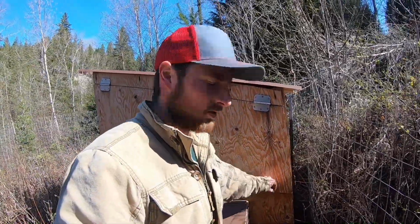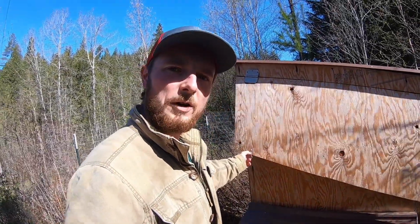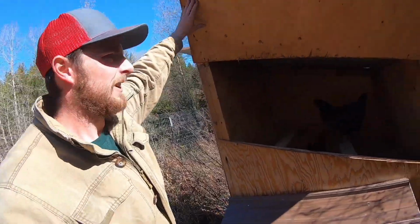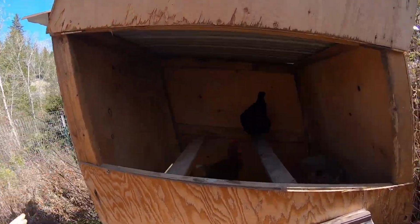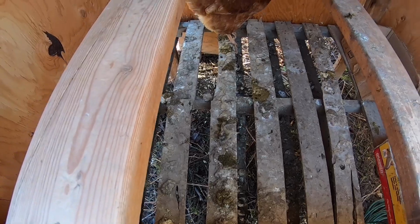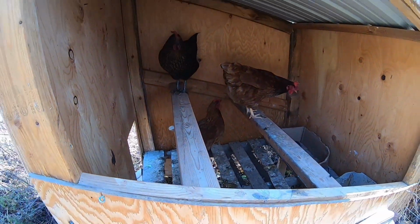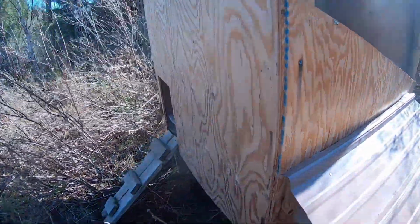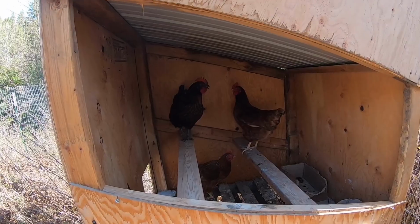I think I used, what, two 2x4s, a sheet of 3/8 plywood, and a pallet. So you open this up back here. We need to do some better boxes, but we have our laying boxes back here. And this thing composts itself because the pallet is the floor. So all of their waste falls right through underneath. And then we just come out and we can move the coop right over and clean it out.